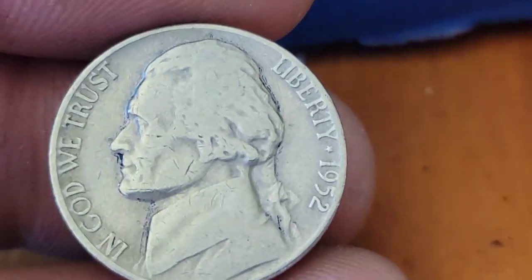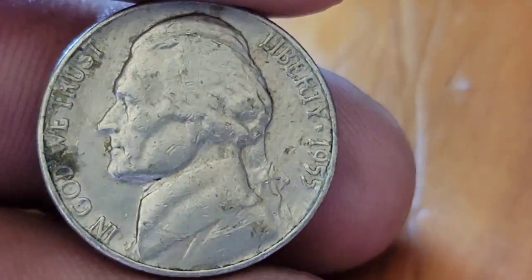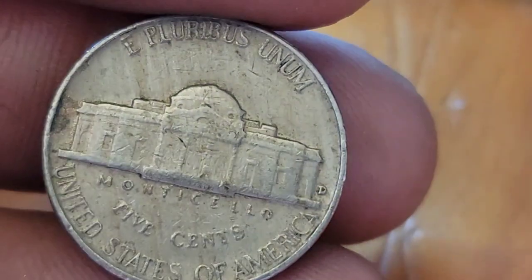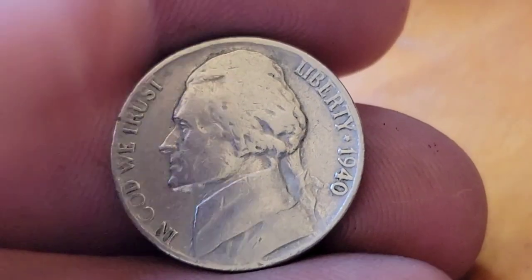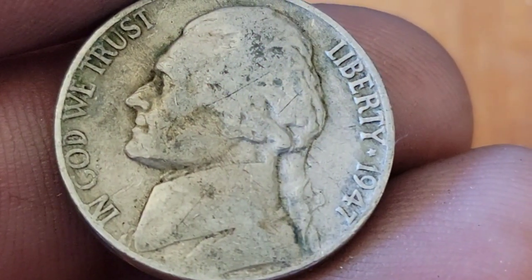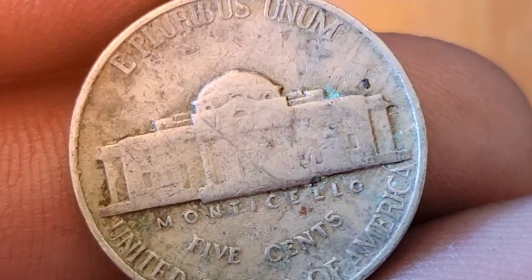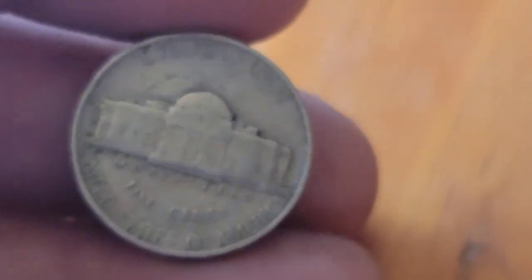Also on roll 34, we've got a 1952 Philadelphia. Roll 35, and we've got a 1955 Denver. It's not the semi-key date Philly, but we can always check for that D over S. And not seeing it. It's alright. We'll keep going. Roll 36 is going to give us a 1940. And it's a Philadelphia. Roll 40, and we've got a 1947. And it's a Philadelphia. Roll 50, and our final find of the hunt, we've got a 1952 Philadelphia.